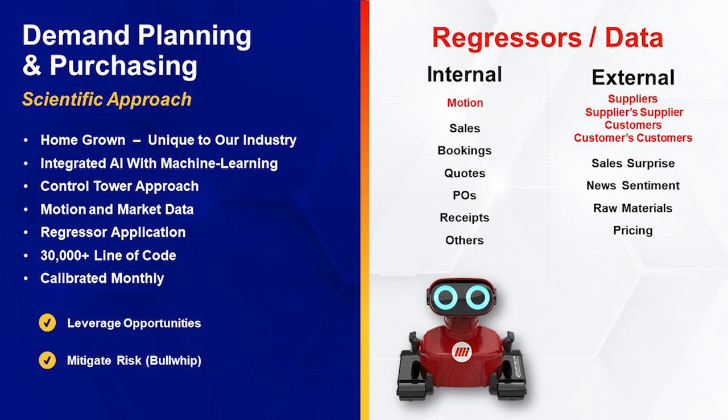On the right-hand side, we take a look at the regressors or data. Again, internally, we're measuring the things you would expect, like sales and bookings, quotes, purchase orders, etc. But externally, we're looking at suppliers and suppliers' supplier data, customers, our customers' customers' data, so forth and so on. We're looking at sales surprise, news sentiment, raw material pricing, just to name a few. And all of this gets put into that 30,000 lines of code.